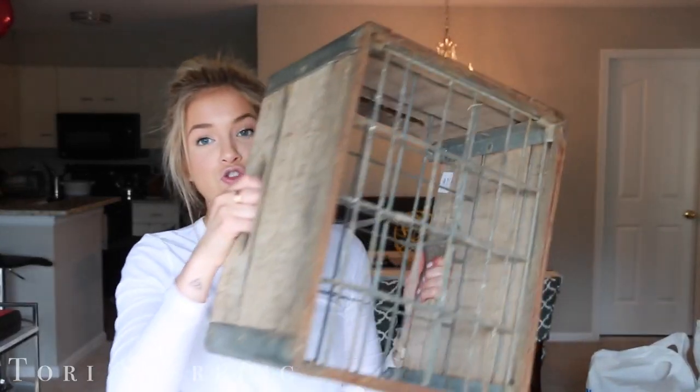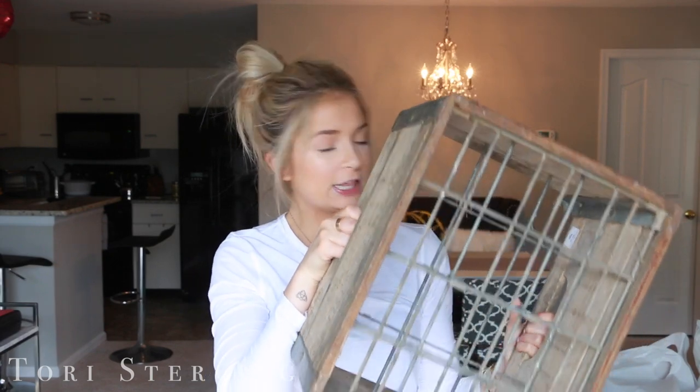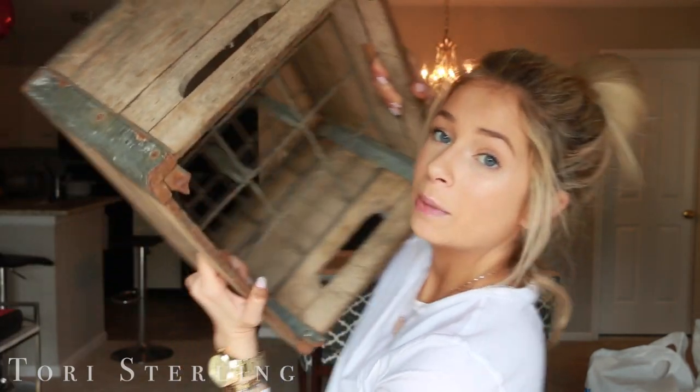Next, I got this super old, heavy wine crate thing. And I'm going to put this behind my sink. I'm going to fill it up with wine bottles and water bottles that I have. Right now, I have this love thing behind my sink, and it should definitely not be there. This should be behind my sink because it's so much prettier. So I got this for wine bottles.